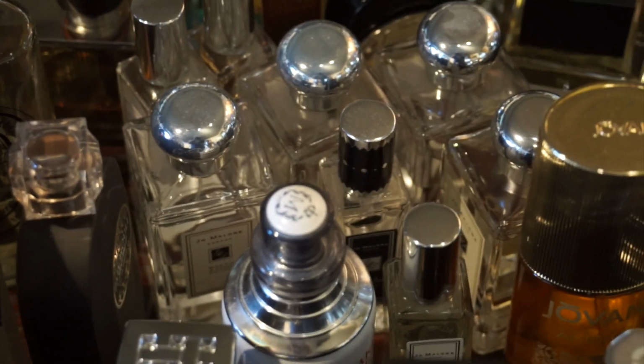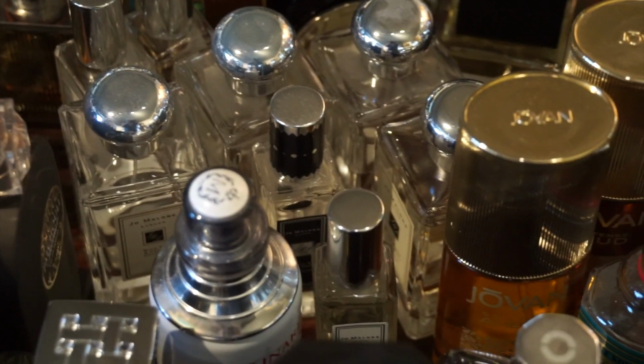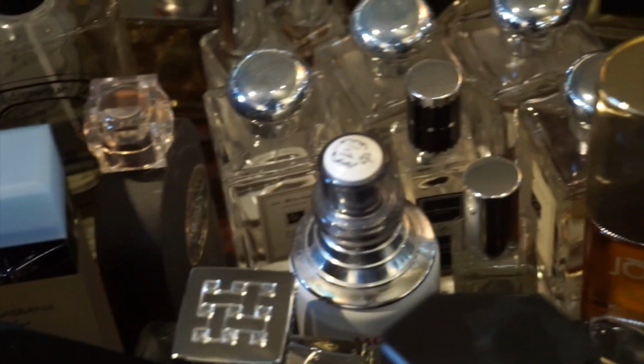Got two Molinards here, Patchouli Intense, and then also Molinard Homme number 2. Kind of a vanillic barbershop-y scent. Then we've got a bunch of Jo Malone's back there. Definitely the fig, 2 bottles. Grapefruit, 2 bottles. Orange blossom, 2 bottles. Really love those three fragrances.